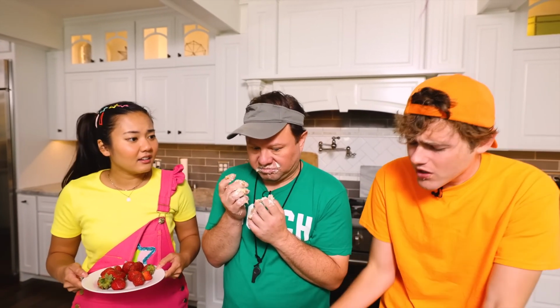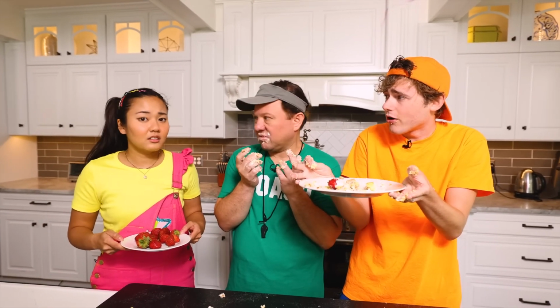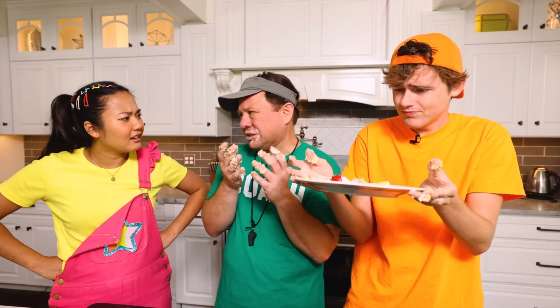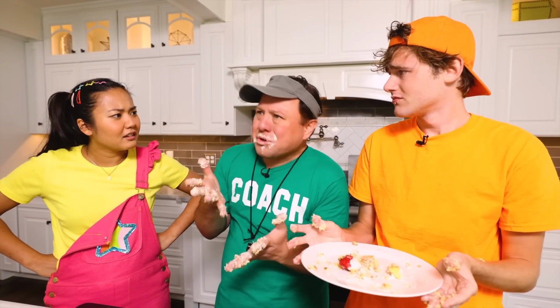Guys, what are you doing? My strawberry shortcake is completely gone. Well, not completely. Save you a strawberry. Oh, we're sorry, Ellie. It's just that we've been watching Strawberry Shortcake and we got a little carried away and it smelled so delicious. But don't worry, we'll make you another one.